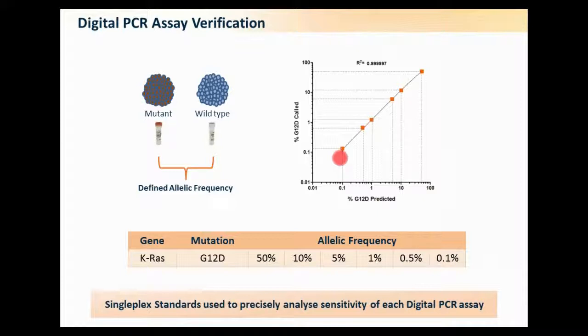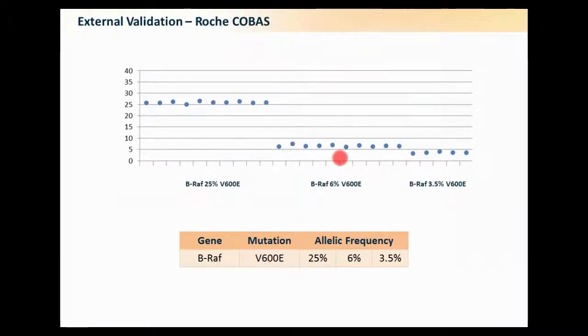Obviously, we didn't want the chicken and egg situation where we use our standards to validate the machine, and then use those standards to generate additional standards. So we took our standards and put them on external platforms. This is actually FFPE material. We grew up our BRAF mutant and the wild type, and mixed them together to generate an allele frequency of 25%. Then we fixed in formalin, embedded in paraffin, sectioned, did the DNA extraction, and ran it on COBAS. The 25% blocks we created came out dead on 25%.